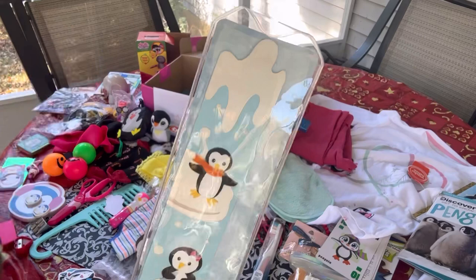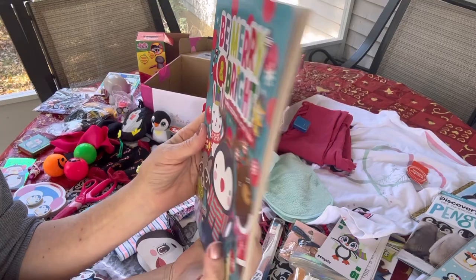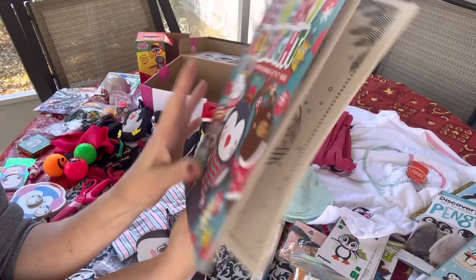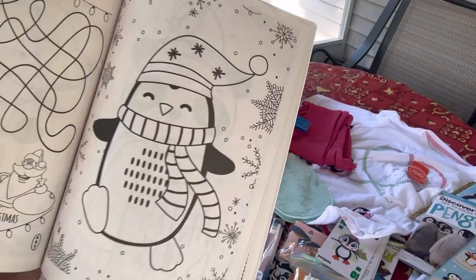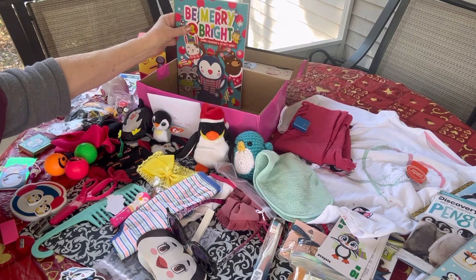And then she has this cute, cute coloring book, "Be Merry and Bright," with the penguin right there up front and center on the cover. But there's lots of fun images inside this book. There, look at that penguin. Isn't that cute? And so that's it. That is my penguin box. That is my collaboration penguin box with Denise.